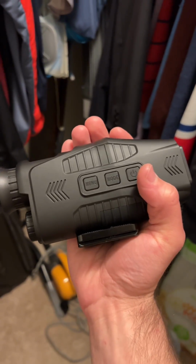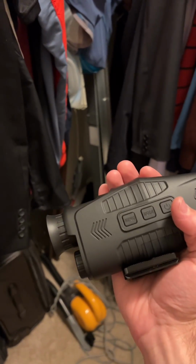So what does that actually look like in the dark? I will show you. Let's go ahead. We will turn off the light. We'll turn on the illuminator. We will find our subject, give it a second, and here you go. As you can see, it actually works reasonably well.